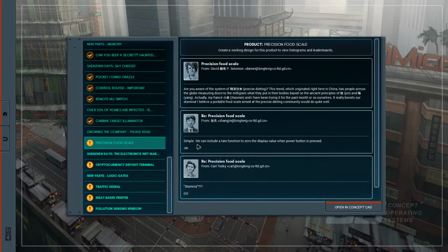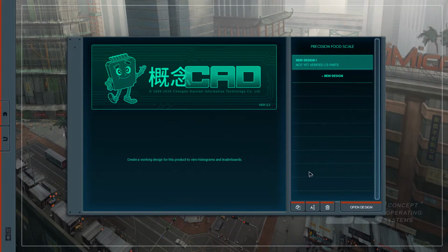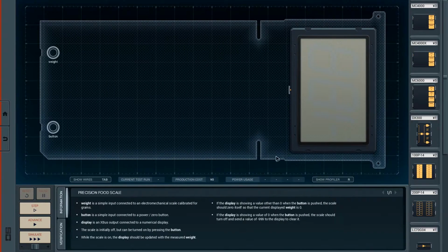Simple. We can include a tare function to zero the display value when the power is pressed. Alright. Weight. Weight is a simple input connected to an electromechanical scale calibrated for grams. Button is a simple input connected to a power zero button. Display is an X-bus connected to a universal numerical display.